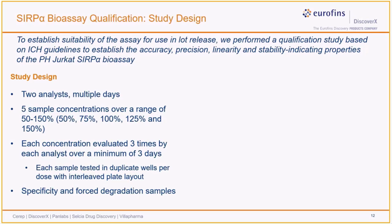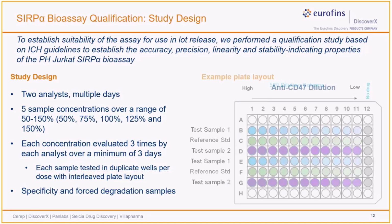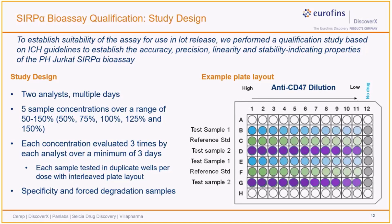So we did this using 2 analysts over multiple days and evaluated 5 different concentrations over a range of 50 to 150%. Each concentration was evaluated 3 times by each analyst over a minimum of 3 days, so for each concentration we had 6 values. Each sample was evaluated in duplicate in this interleaved format shown here on the right in an 11-point dose response.